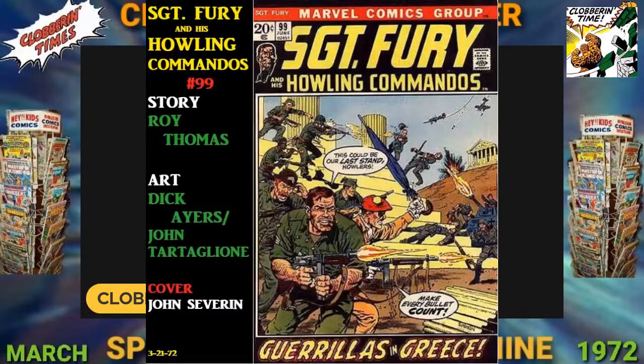Sergeant Fury and his Howling Commandos, number 99. Story, Roy Thomas, art, Dick Ayers and John Tartaglione, and with another nifty cover by the great John Severin. Great stuff.